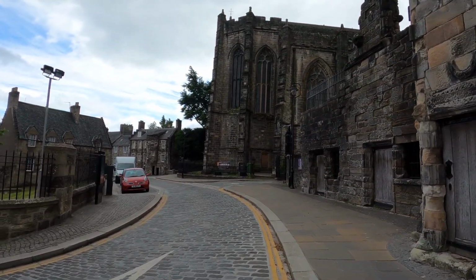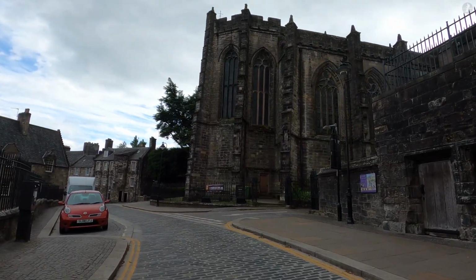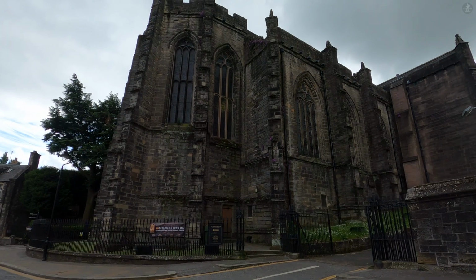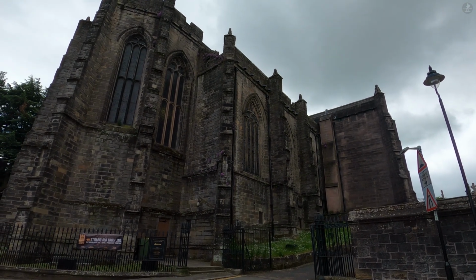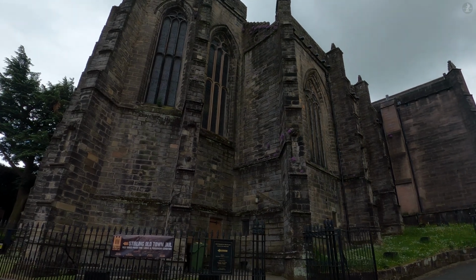However, along with Stirling Castle, perhaps the most important building in the city back in the 16th century was the grand church that stands just next door to Mar's Walk, the Church of the Holy Rood. Founded nearly 900 years ago in 1129, this is the second oldest building in Stirling, and one of the finest medieval churches you'll find in Scotland.